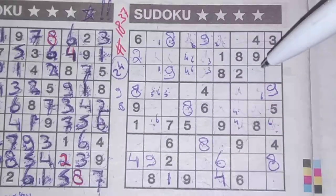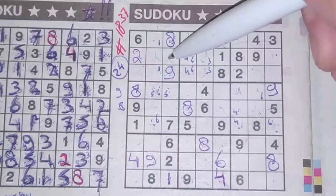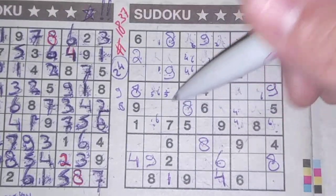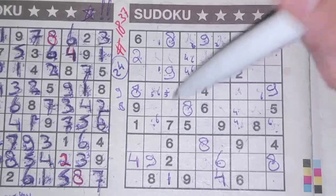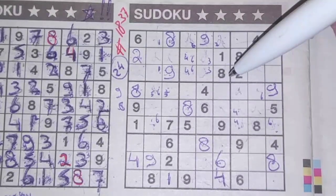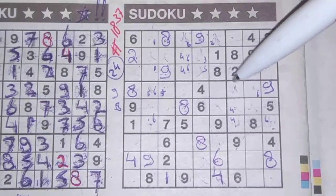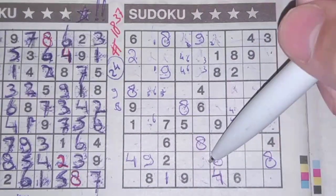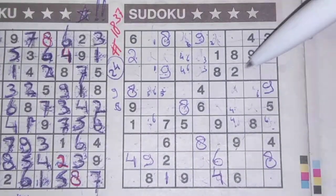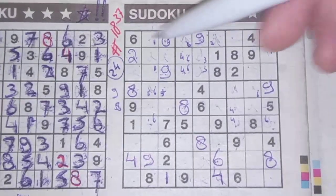So 1, 2, 3, 3 missing numbers. 1, 2, 3, 5, and the 4 is missing. 3, 5, and the 4. 3, 5, 4. 3, 4, 5. No, I cannot fill this yet. Need to wait. 2, 2, 2.